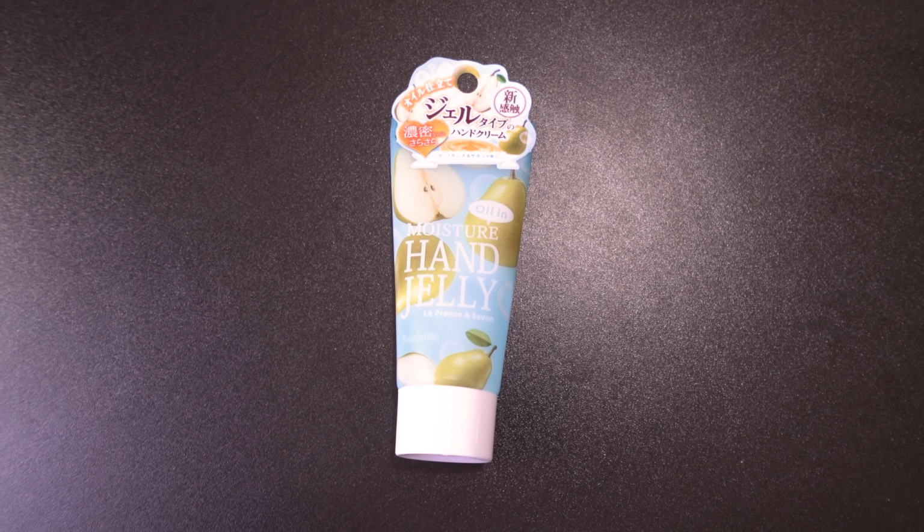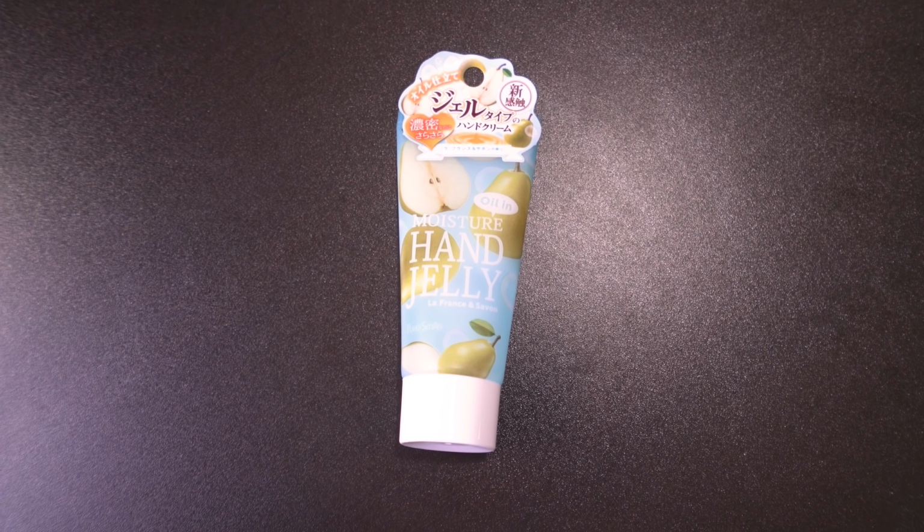A jelly? Moisture hand jelly. La France pears are a popular specialty in Japan in autumn. A moisture locking cream that won't leave stickiness on your skin. It smells kind of like aloe vera, right? Yes, that's the smell of this.